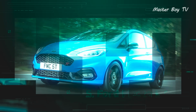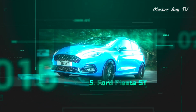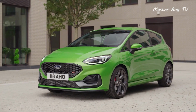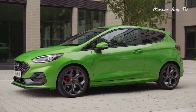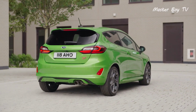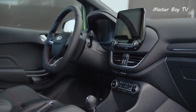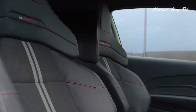Number 5. Ford Fiesta ST. Ford is known for its SUVs and crossovers outside the US. It is mainly its small cars such as the Fiesta that have allowed it to have a footprint outside its local region. The Fiesta ST is a souped-up version of an average Fiesta that may look rather simple on the outside, but it's got serious performance parts under its skin to qualify it as a capable hot hatchback.